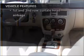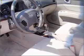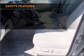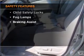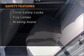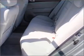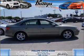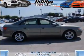Power door locks, power windows, power steering, cruise control, power mirrors, an alarm system, an AM/FM stereo with a CD player. If safety is a high priority, rest assured knowing that these top safety components are included. Front ventilated disc brakes, passenger airbag, side airbag, curtain head airbags, stability control.